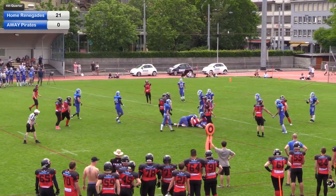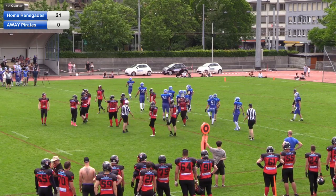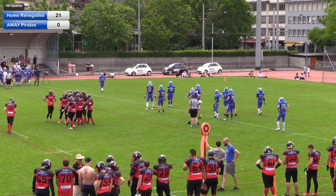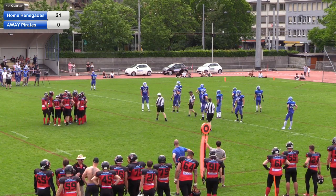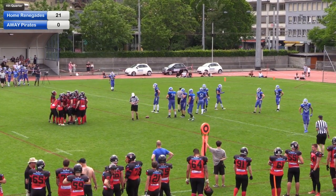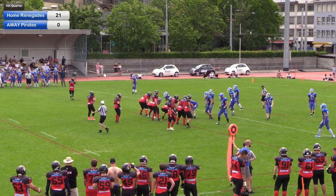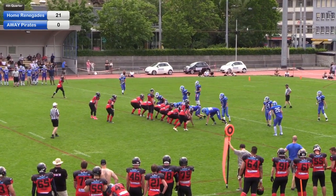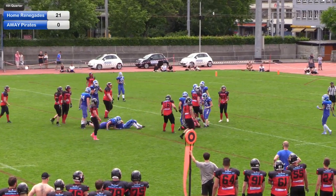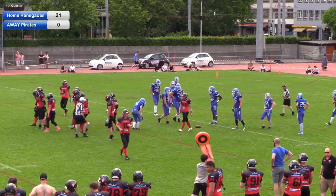Fake the handoff, a run through the middle. Good for another yard, which means third down and 1 to go for the Pirates offense. Run through the middle by number 22. Looks like it's good for another first down, Pirates.